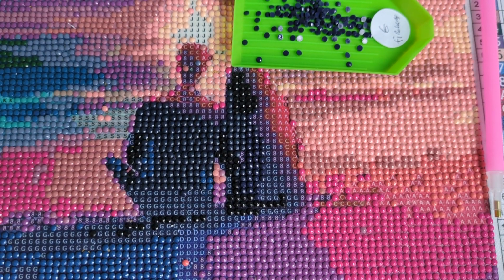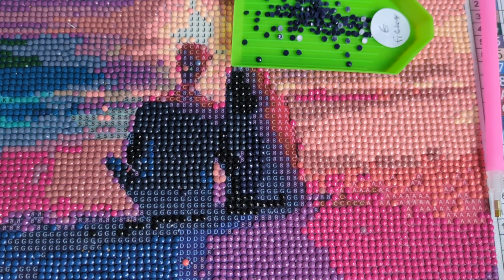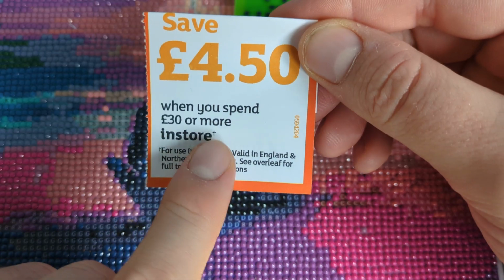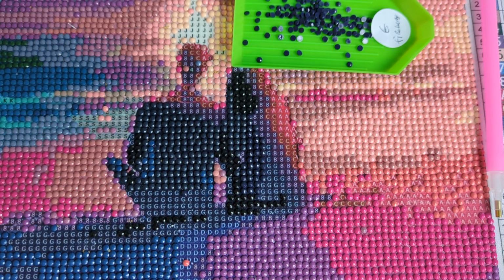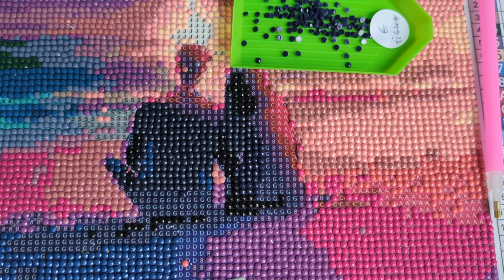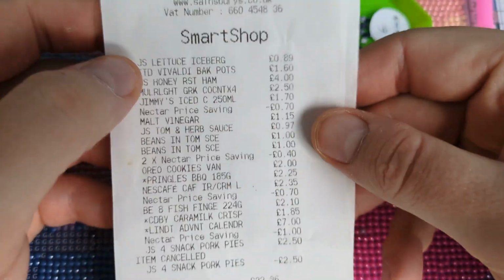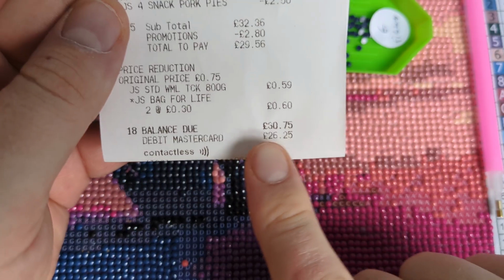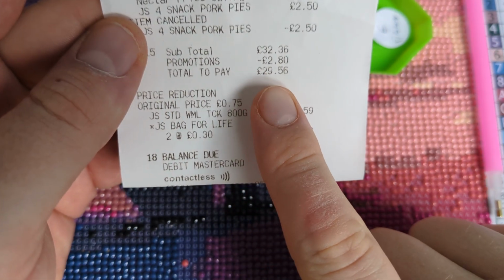Let me just go and get it, I want to show you this. Oh, sorry. So this is what I don't understand, right? They say that you save £4.50, but you've got to spend £30 or more in store. For some apparent reason, you can't do it online. Understood. But the problem is, this is my receipt. As you can see, I spent quite a lot within the £4.50. But what I don't understand is they said you've got to spend £30. So there's my receipt, and it comes to balance due, well, £30. But it says total to pay £29.56.